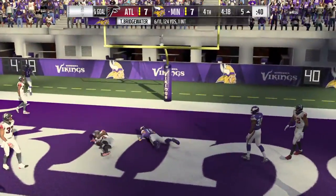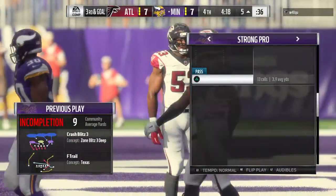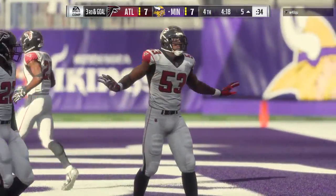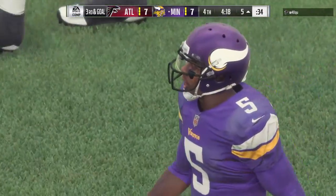Bridgewater. And he rifles one incomplete. They may be snapping the ball near the goal line, but all you're thinking defensively, keep them out of the end zone. Force the incompletion, force them into going for 3, and not giving up 6.